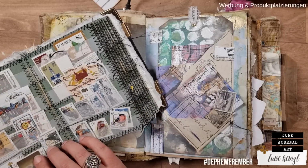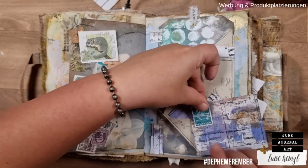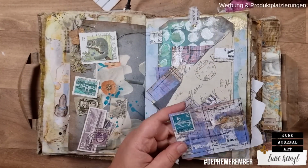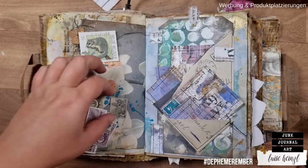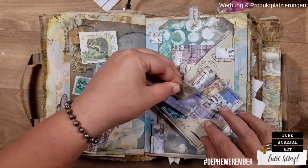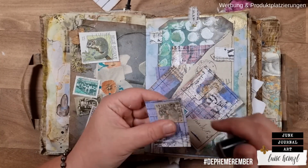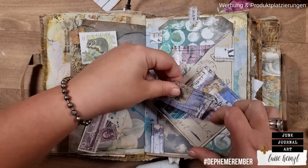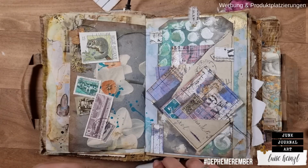Do you know what I mean? This friendship thing, very special. And she is living very far away now, and we have not so much contact anymore. So I've decided to have these postage stamps like a reminder of getting in touch with her again, writing a letter or a postcard or something like that, for example.